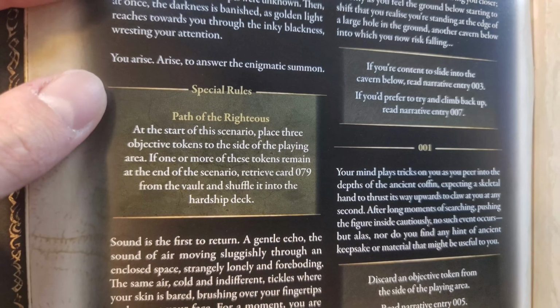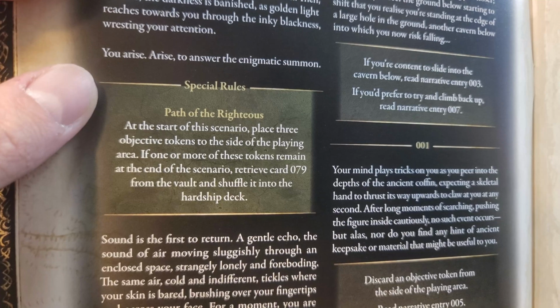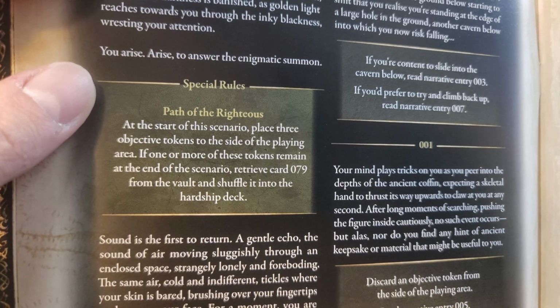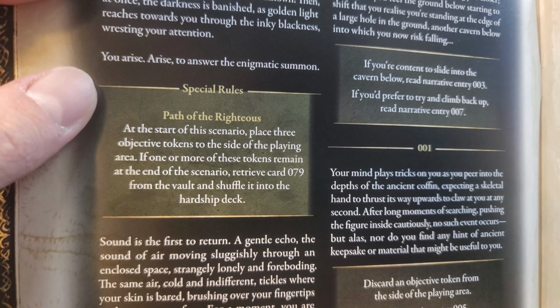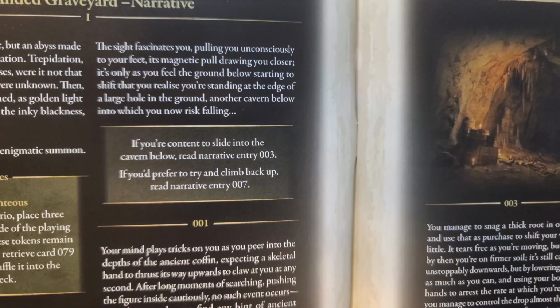Then you are instructed to, at the start of this scenario, place 3 objective tokens to the side of the playing area. If 1 or more of these tokens remain at the end of the scenario, retrieve card 079 from the vault and shuffle it into the hardship deck. When we finish reading the passage, we will be offered a choice.